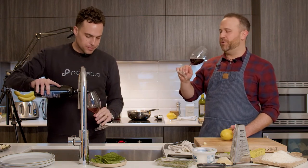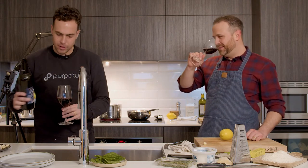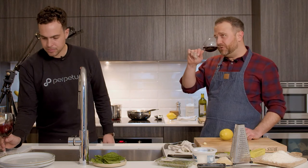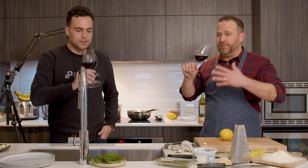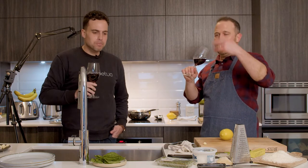This is a really beautiful bouquet. I think Sangiovese is nice. It's got a sweetness on the nose. The Sangiovese grape is also the main grape in Chianti. So it's really prevalent throughout central Italy, from Rome all the way up to Parma.